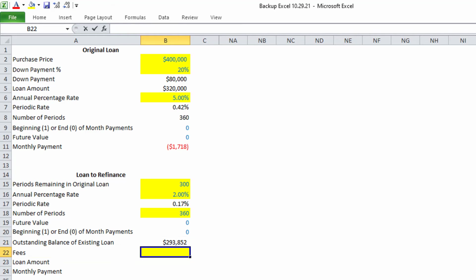So we need to multiply the current balance of $293,852 by 3%, which gives us a loan fee of $8,816. So next, we add that loan fee to the existing principal for a new loan amount of $302,668. So to refinance your outstanding principal on your existing loan, you'll actually have to borrow a slightly higher amount of $302,668.